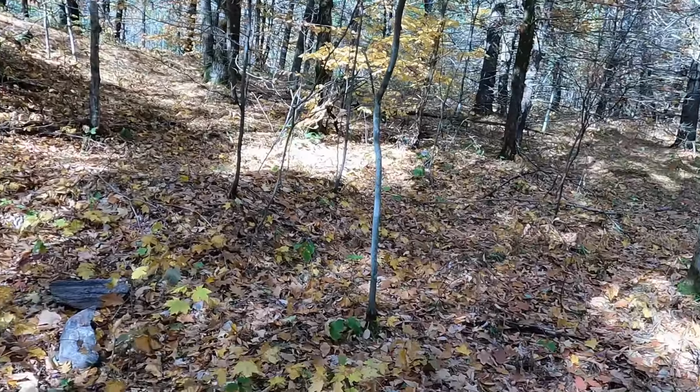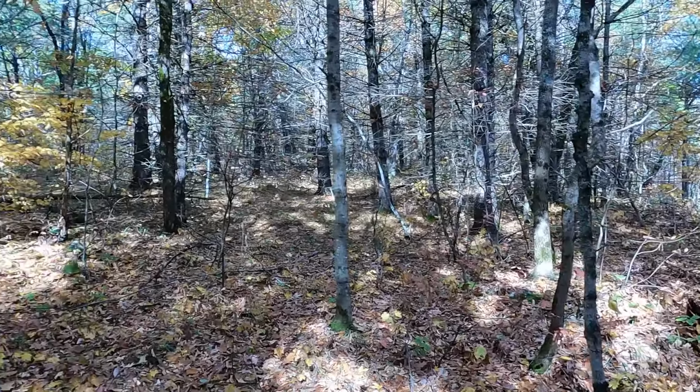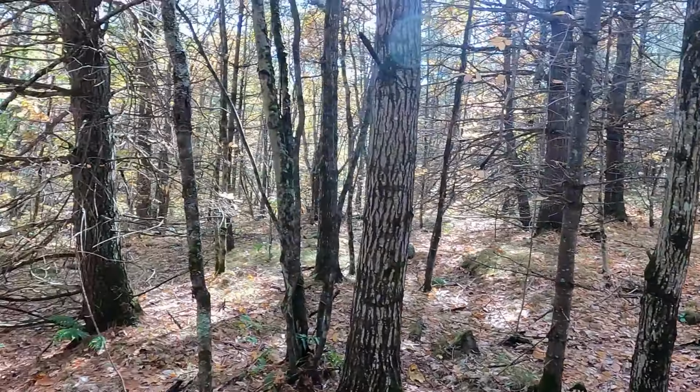What do we got here? Some younger white pine. Red oak. There's the odd white oak in there too. Let's go slower with this pan, otherwise it looks like a blur.